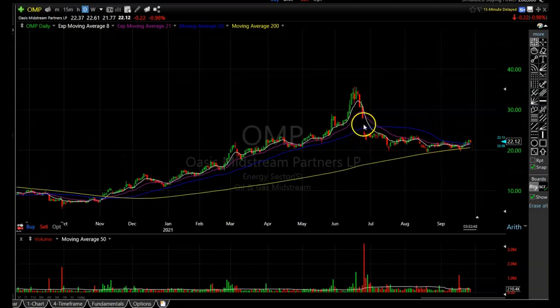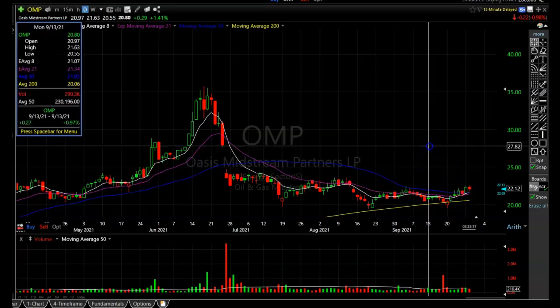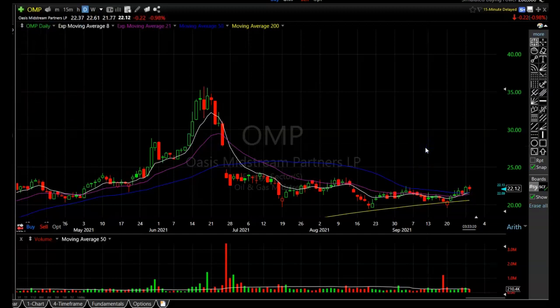Had a gap down back in late June, but it kind of stopped dead in its tracks and has just been moving slowly sideways, maybe slightly lower, but has been holding that 200 period simple moving average, and that is a very good sign. And over these last couple of days, it has moved above all of those moving averages. So if this thing can hold that, I think OMP could also be headed towards $30 a share. It could certainly fill this gap right here, right around $27.80 or so, and that's a pretty decent move from here.